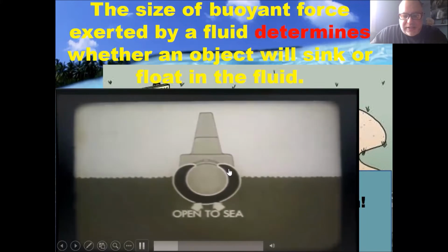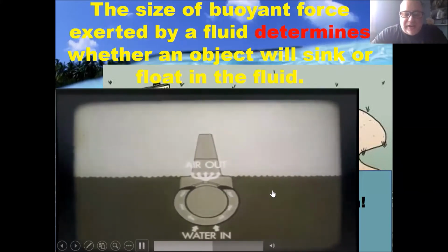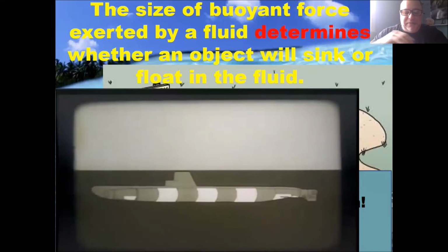All right, so inside the submarine, there's what's called ballast tanks. They're basically chambers inside the submarine where water or air can be. Right now, it's filled up with air, so the density is low of the overall submarine. When they fill it up with water, the density gets really high and it goes down under the water.